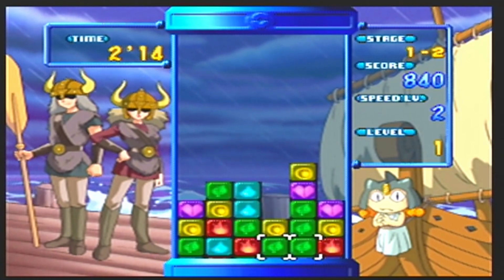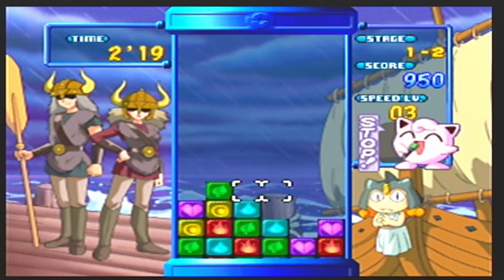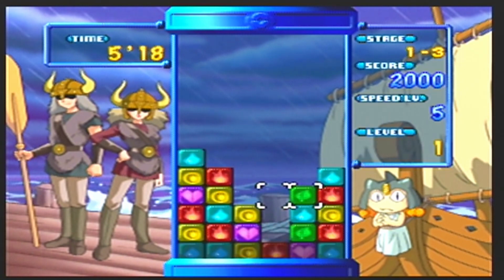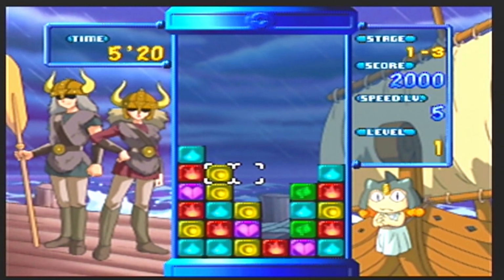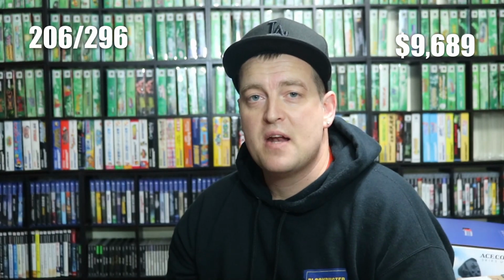The graphics are great, with lots of bright colors. The controls handle as they should, and the gameplay is fun. Pokemon Puzzle League is a fun game worth checking out if you're a puzzle game fan. And Pokemon Puzzle League is game number 206 for the library. Next up we have another puzzle game, Lode Runner 3D.